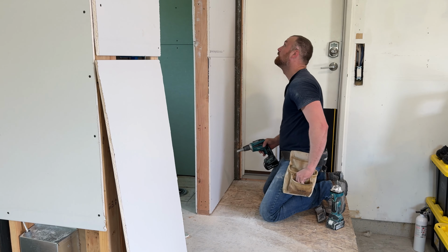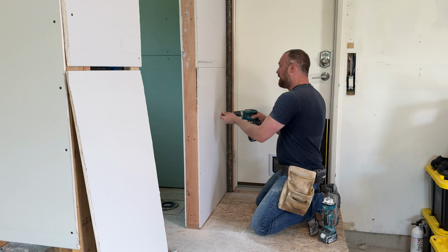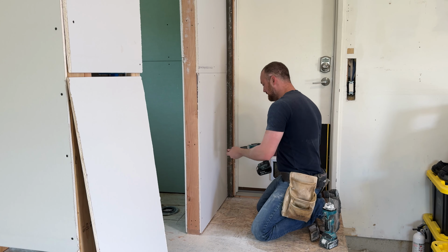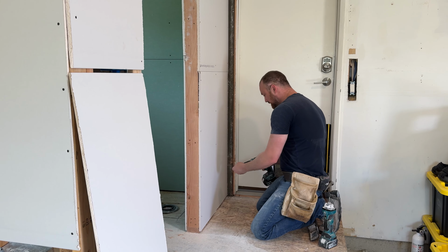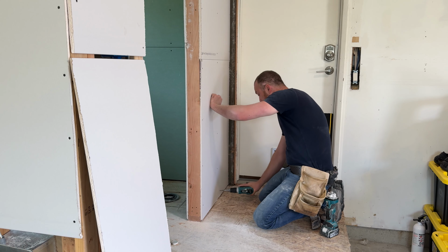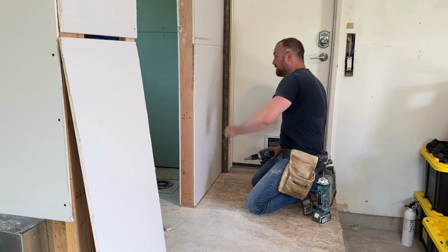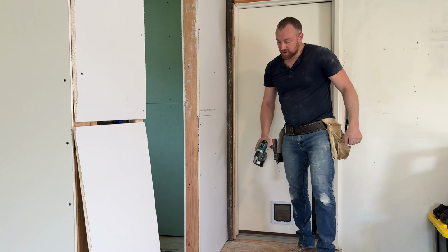Is there a certain gap that should be kept at the floor? If it's cement, yes, but not really for this. This is fine. Of course, we have flooring that's going on next, and there'll be edging.